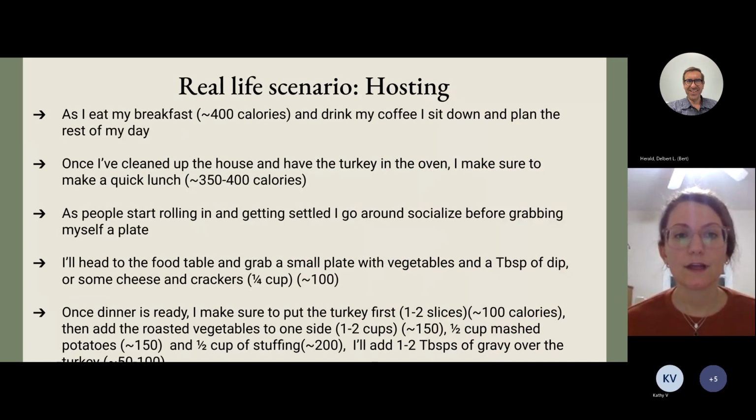And with hosting, I really want to take that time in the morning to plan everything out, not get too overwhelmed, and just be mindful about what's to come for the rest of the day. Then, once I've cleaned up the house and am running around, having the turkey in the oven, I make sure to have a quick lunch, keeping it within 350 to 400 calories. I think with hosting, people get really busy during that middle portion of the day, and lunch can sometimes be forgotten. But like I mentioned earlier, keeping to a normal schedule with breakfast and lunch is really important to not overeat at the end of the day.